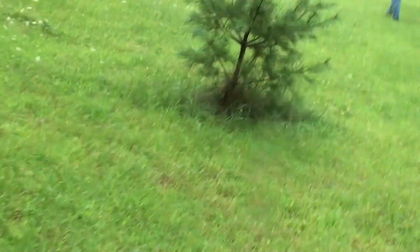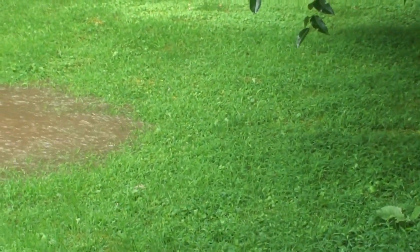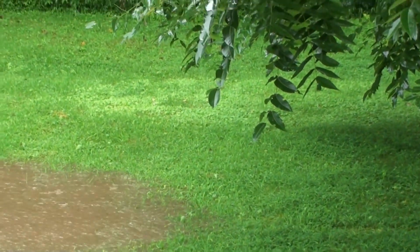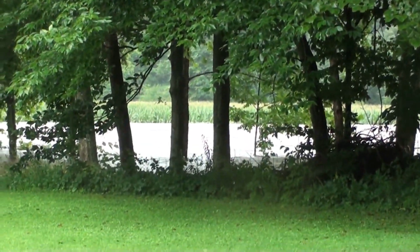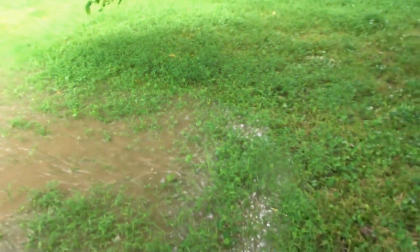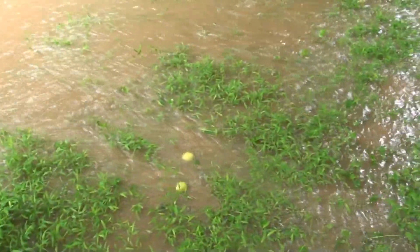That's incredible how fast it's moving. I don't know what that sound was yet. So do I. But I ain't getting no closer to investigate it. There goes some walnuts washing.